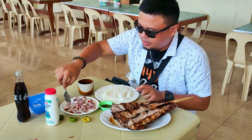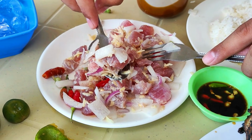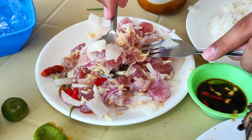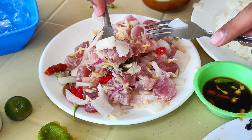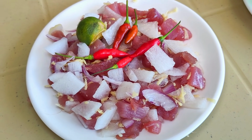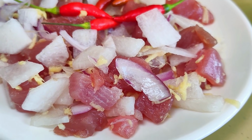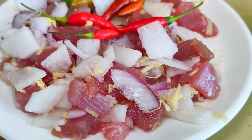Next, let's try their kinilaw. It's basically wrapped and covered or coated with ginger and other flavorful aromatic spices there. Let's try and put it in my mouth, all of these. Very fresh, very flavorful. A lot of ginger spices there, but the ginger is strong. But ginger is good for the health, so no problem.